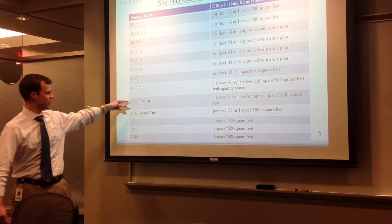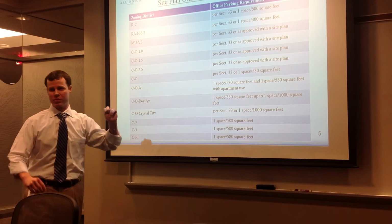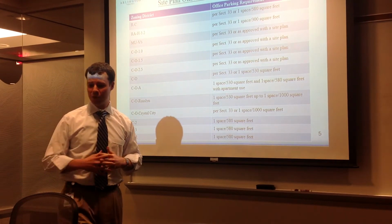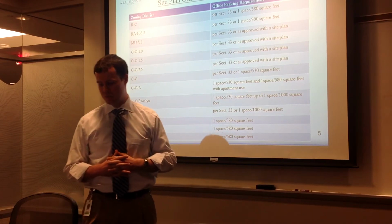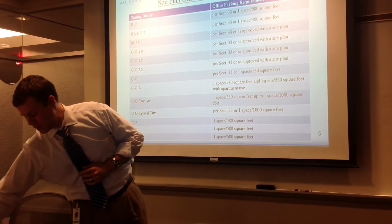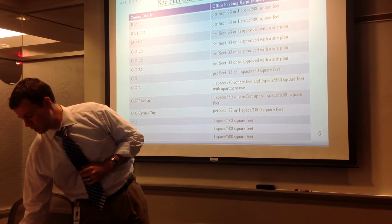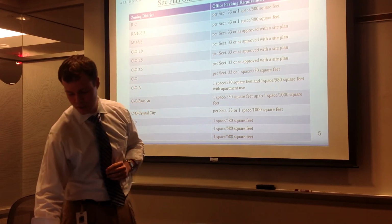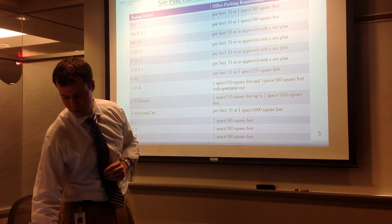But I think the important thing to look at here is what Susan mentioned earlier. It's these two districts, the CO Roslyn and the CO Crystal City zoning districts, that really have gone beyond that 1 per 580 and are looking at a much higher ratio, which is related to developing within these two very emerging urban areas of the county.